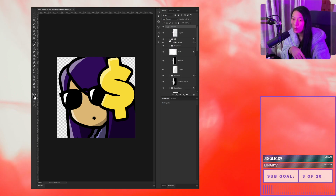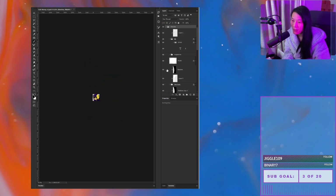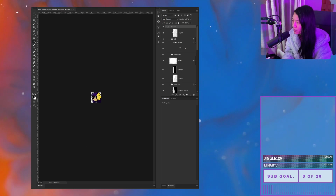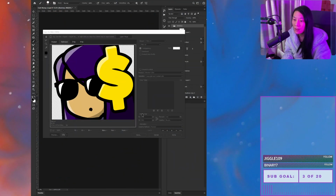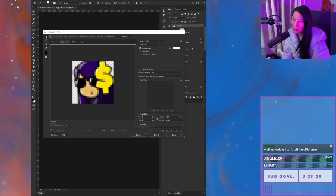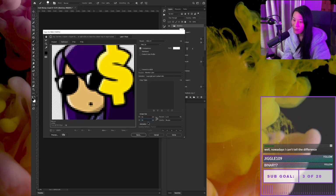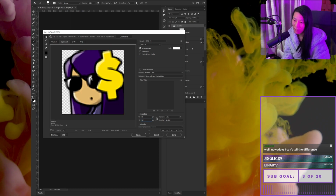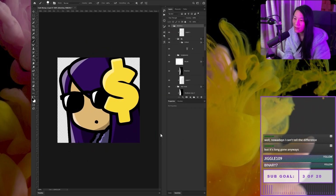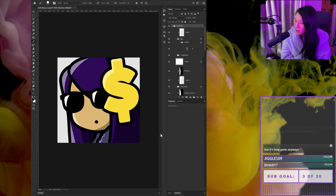I'm also wondering if I should tweak the emoji's stroke thickness, because it is a bit thick at the moment. But then when I resize it, it doesn't look as thick. So let's see. If I set this to 28, yeah, you can't see it anymore. The lines are barely visible. 56. Oh God, I've locked my computer. 56. Yeah, doesn't look that thick. But in here, the lines look really thick. So I don't know. Nowadays I can't tell the difference, but it's long gone anyway.